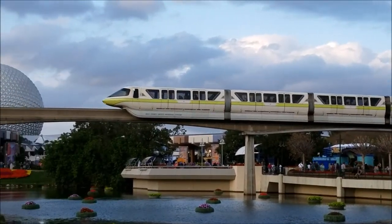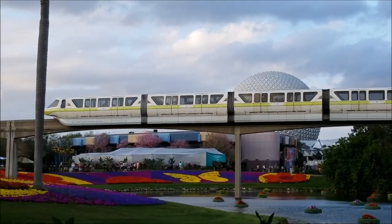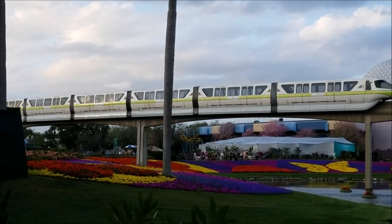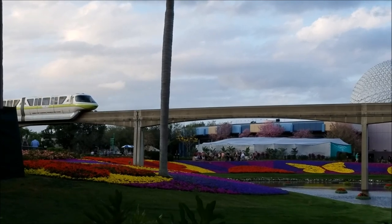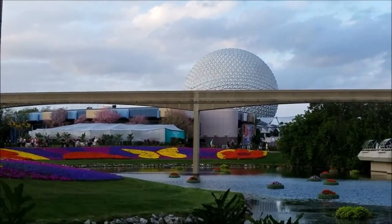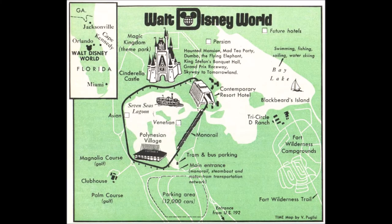I don't care how many times you see them. The Disney monorails are just cool. I don't care if other people complain about them getting old and needing an upgrade. They're cool! I mean, just listen to that hum. That's cool! Sure, they've been around since day one.